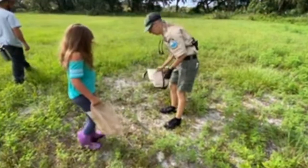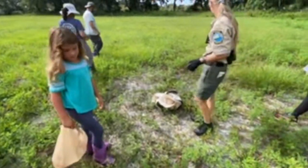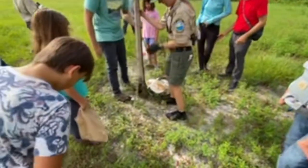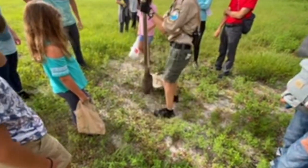Well, hopefully. All right, bring the post-hole digger over here. It looks like it's easier today. So we'll go down the side. Yeah, I can start it. That's why they're trying to get the plant.